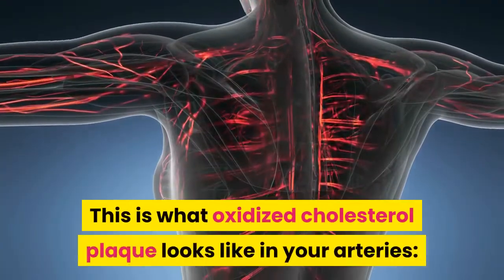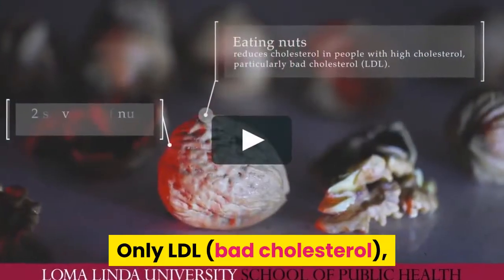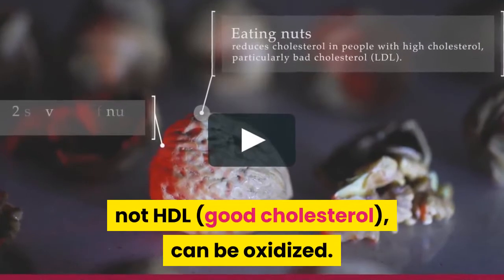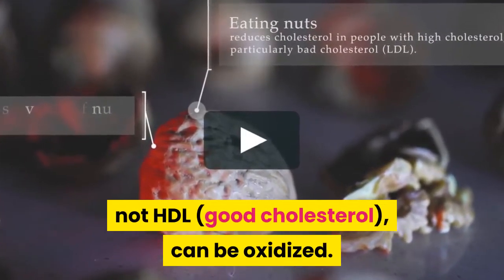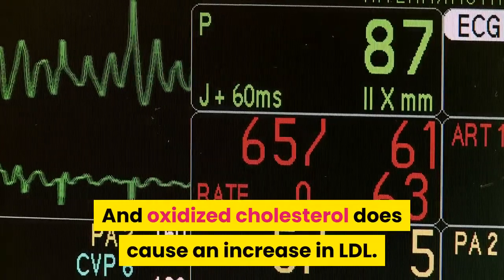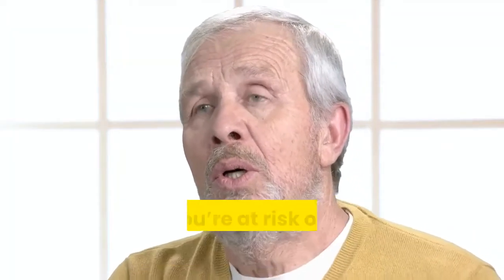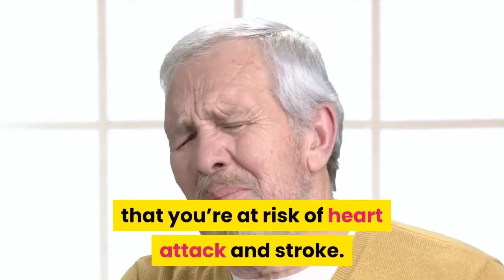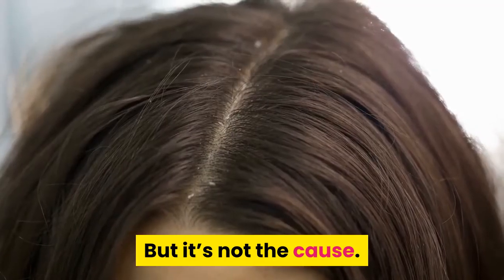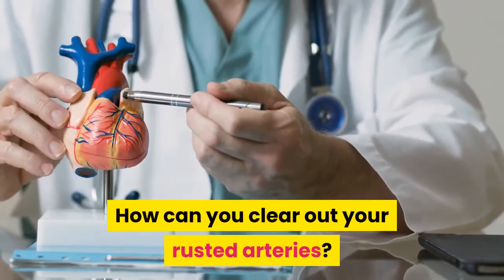This is what oxidized cholesterol plaque looks like in your arteries. Only LDL, bad cholesterol, not HDL, good cholesterol, can be oxidized. And oxidized cholesterol does cause an increase in LDL. So, that's why a high LDL level is an indicator that you're at risk of heart attack and stroke. But it's not the cause. Now the big question is, how can you clear out your rusted arteries?